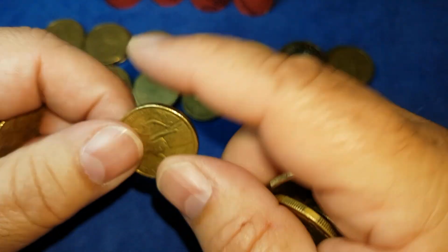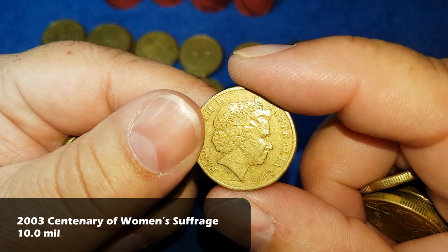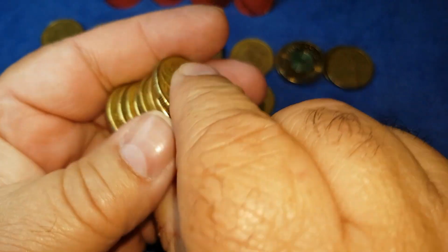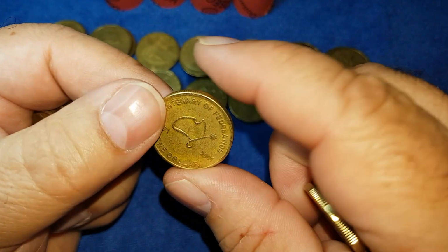there's a new coin for today, the Centenary of Suffrage from 2003. Centenary of Women's Suffrage, sorry. Get that one right. And we'll keep going.